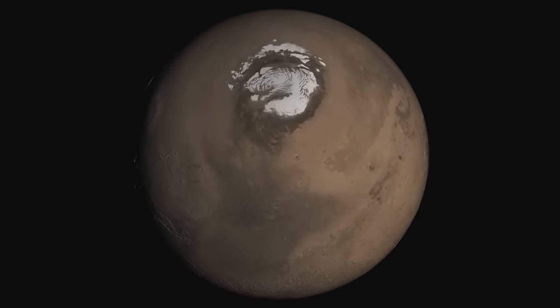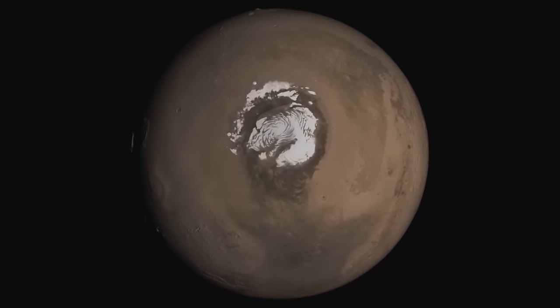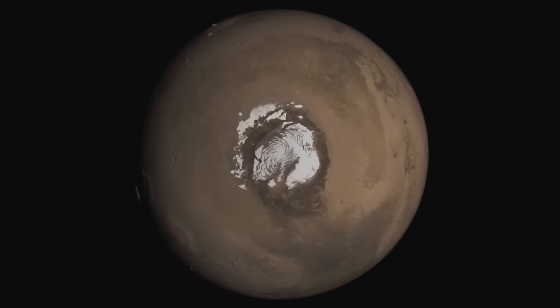The Trace Gas Orbiter is really looking at active processes ongoing on Mars today, and life, present life, is one of the possible explanations. So it will be really a Sherlock Holmes work to try to put together a case for whether it's geological or biological activity that is responsible for the methane.